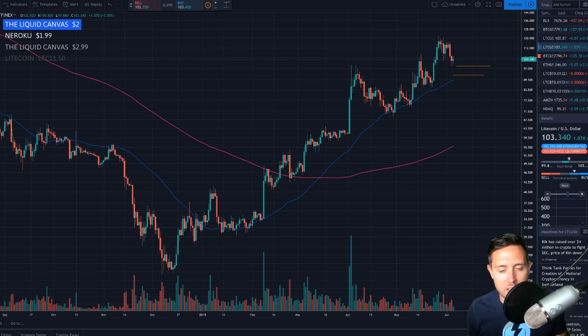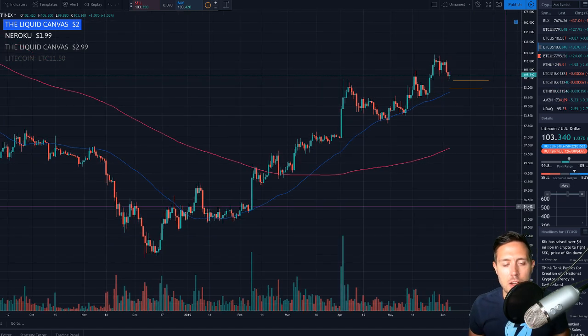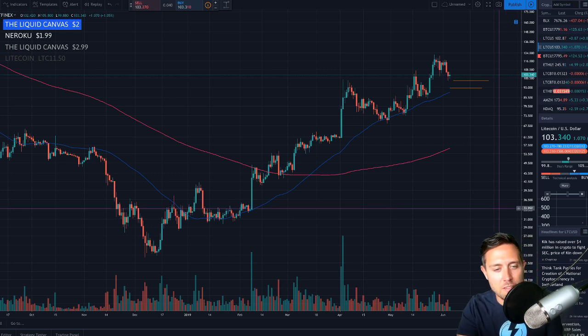So here we go. Litecoin on the daily chart looking beautiful. And this is really what I want to talk about. I want to talk about this theory of large consolidation leading into the next Litecoin halving. I want to talk about if we're going to see something similar to what we saw in that last bear market. So let's jump into the video and talk about it right now.